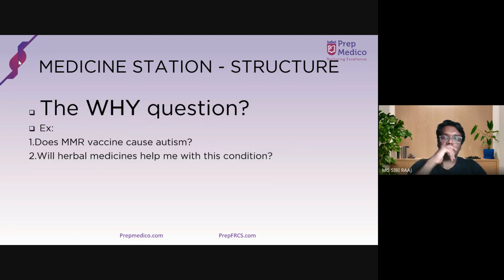Then throughout all of these stations, especially with history taking and counseling stations, a lot of patients have questions. Questions they might have found on the internet, questions they might have thought of because their neighbor had something similar. I've given examples such as, does the MMR vaccine cause autism? Can I take this herbal medicine for this symptom or condition? The first thing, you shouldn't judge them badly, and you shouldn't straight away start giving them advice, like, no, it doesn't cause that, what you read is wrong. Don't annihilate them. Ask them why they think the MMR vaccine causes autism, and why they think this will help.